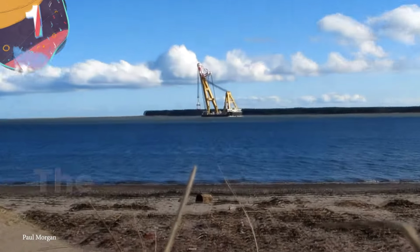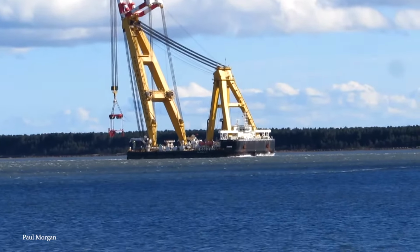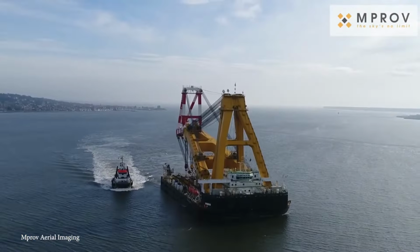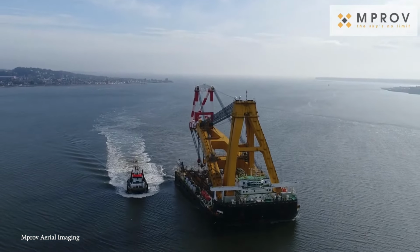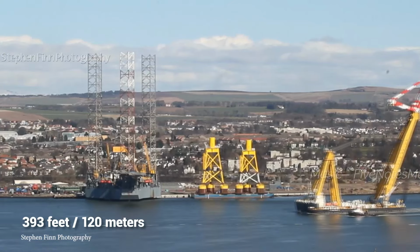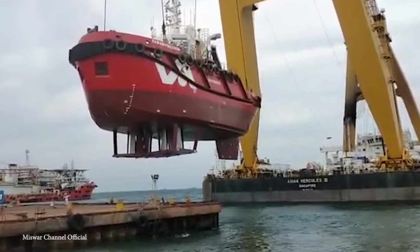Number 1. The Asian Hercules III. The Asian Hercules III is one of the largest floating cranes in the world. And one look at this massive beast and it's not hard to see why it made the top spot on this list. This Asian Hercules III has a lifting capacity of 5,000 tons, which is far more than most cranes out there. Furthermore, it can lift these heavy loads to a maximum height of 393 feet, which is pretty high considering how heavy the load is. And as a floating crane, the Hercules III does its heavy lifting offshore.